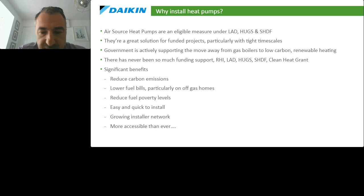Obviously, reducing fuel poverty levels. I spent time working for National Energy Action, the fuel poverty charity, so I understand the importance of trying to reduce fuel poverty and energy bills. It's obviously central to what you're trying to achieve. And heat pumps themselves are now so easy to install. Five to ten years ago, they were seen as a bit of a technical product, a future product, quite difficult to install. But that's the exact reverse now.